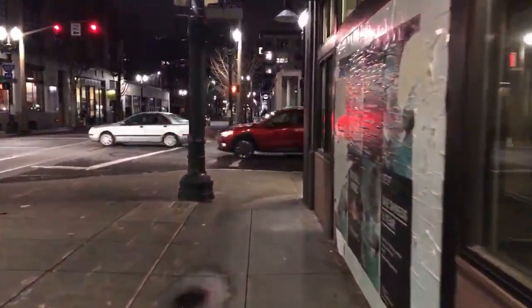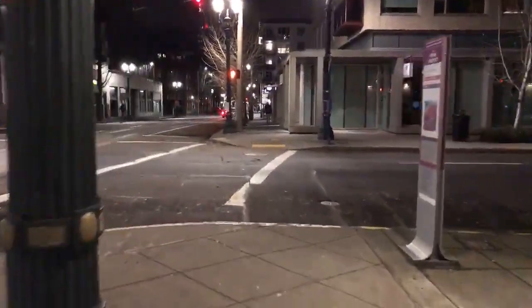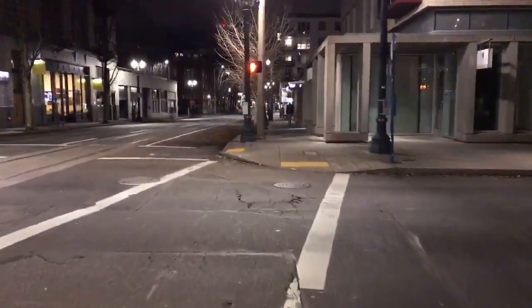All right, you see those lights up there in the corner? That's our next destination. That's going to be Jamison Square. So we're halfway to the next point, which I guess for 30 minutes isn't too bad. I'm getting my walking again. And now we wait here forever for the light to change.